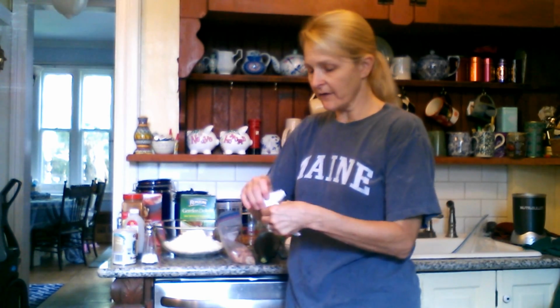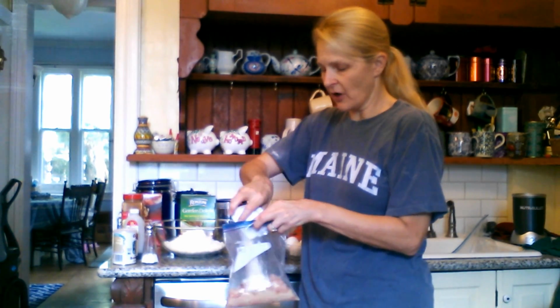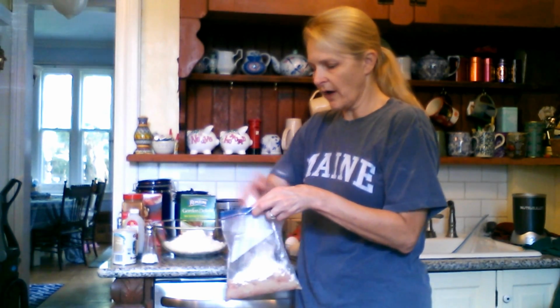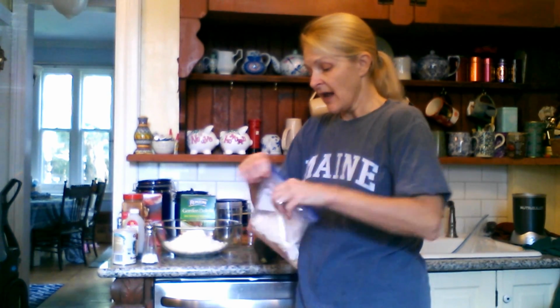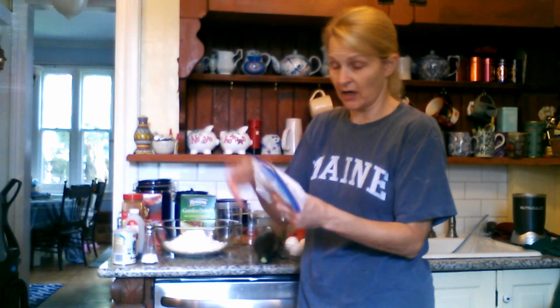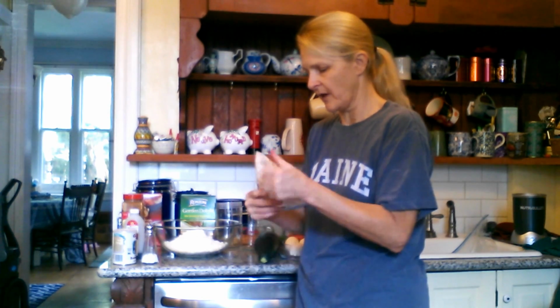Now what the directions say to do is to coat the chicken with this seasoning and then fry it in oil. But since I have the oven going anyway, I am going to do this like shake and bake style. I'm going to put the seasoning in the bag with the chicken and toss it around to coat it, and then I'm just going to pop it in the oven to bake while everything else is cooking in there. So we're going to have the chicken in there going with the potatoes to start off with.